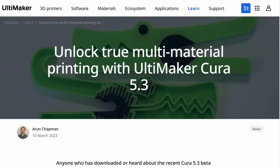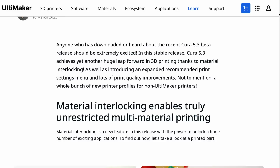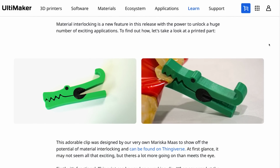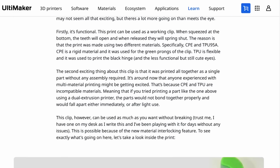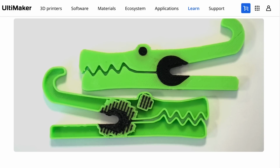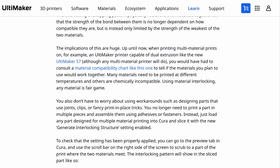In the Cura 5.3 beta release, Ultimaker announced an interesting new material interlocking feature which allows you to easily combine different materials in a single print and is something they're calling a huge leap forward in 3D printing. For the example shown, they printed a crocodile clip with full spring function. The object includes both a hard plastic CPE material and a rubber-like TPU material for the mechanism, all printed at once with a dual extruder printer.